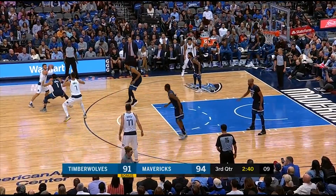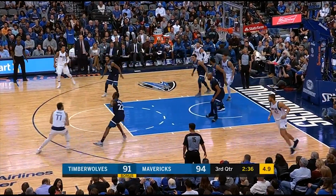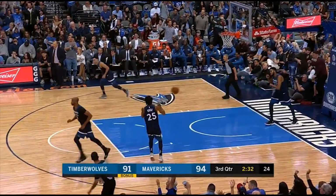On this step back against Andrew Wiggins, he just has control of Andrew Wiggins' body. He fakes right, gets him totally off balance, steps back, and nails the shot right in his face.